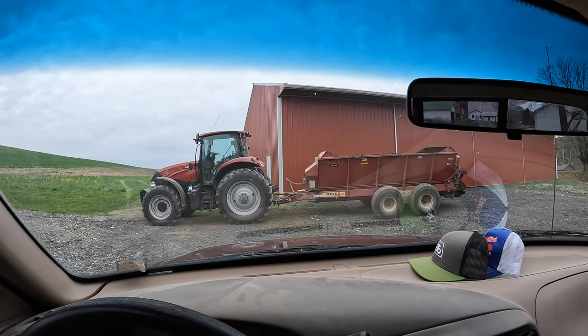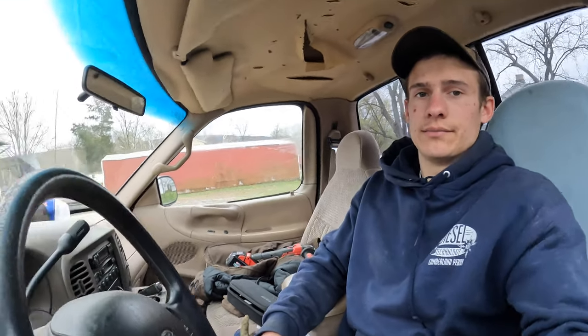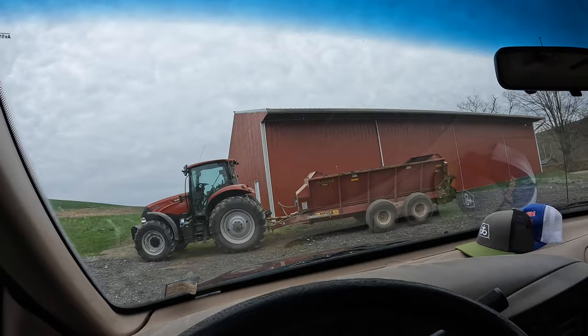It's after lunch. Gonna fix this spreader up quick. This ain't the first time, and I know it ain't the last, so let's get her done.